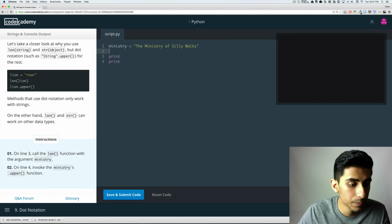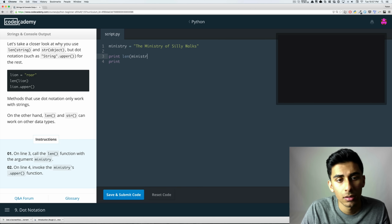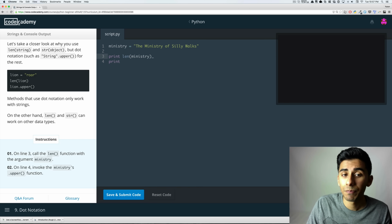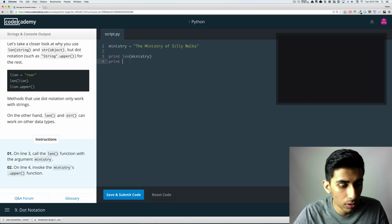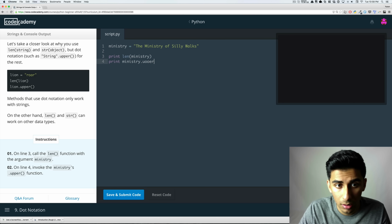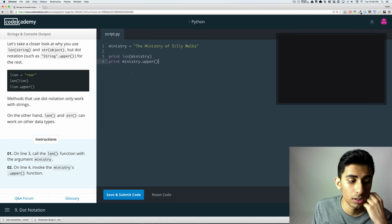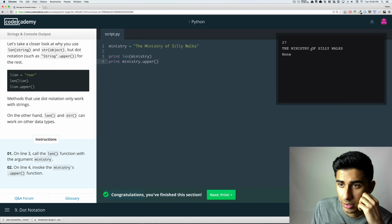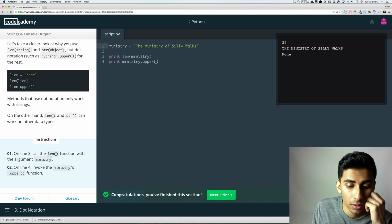Okay, so on line 3, call the len function with the argument ministry. So I can say len of ministry. So once again, what do you think it's going to give me? If you guessed it's going to give me the length of this string here, good job. That's right. Line 4, I'm going to do ministry dot upper. And that's going to basically uppercase the whole string. The ministry of silly walks, 27. So the length of this is 27. You can count it if you want.